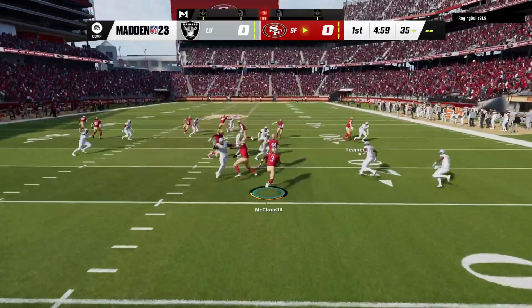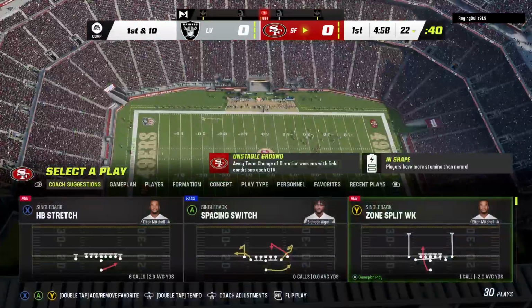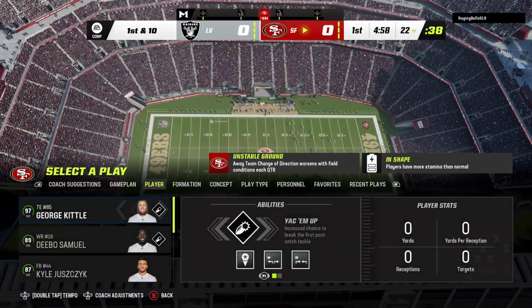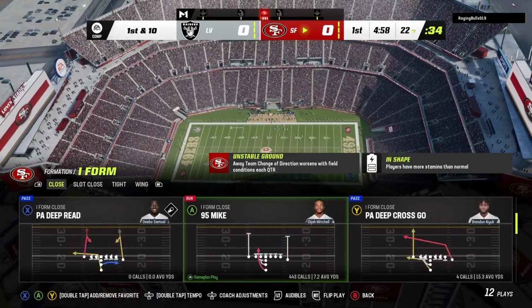Returning from his end zone is Ray McCloud. And he's up past the 20 to the 22-yard line. The Niners take over first and 10 at their own 22-yard line.